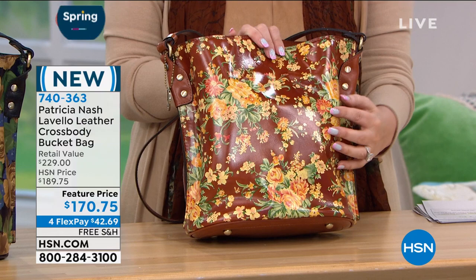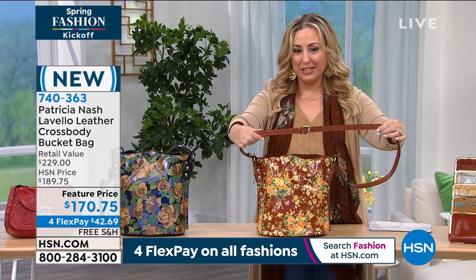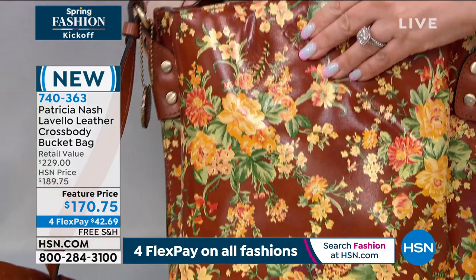There are feet at the bottom, and you can really fill this guy up. Here is the adjustable crossbody on it. And you have the closure at the top, which is a magnetic closure. I've got this one really stuffed to the gills. They really filled this one up for me.